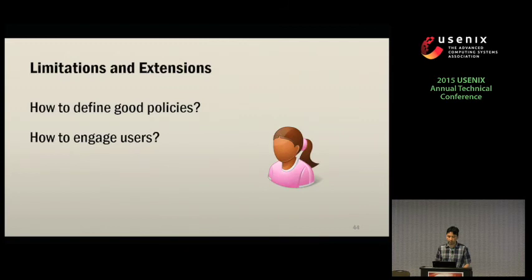So the second challenge here is how to engage users in writing policies. As I said before, experts write policies directly using JSON files. But we want a more friendly way for users to express their desires. We need tools that help users visualize and understand what is causing the battery to drain quickly so that they can act and ask for changes. These are also open challenges.